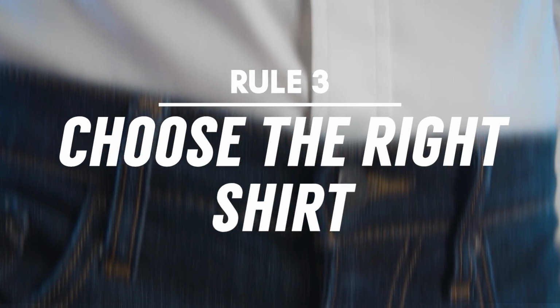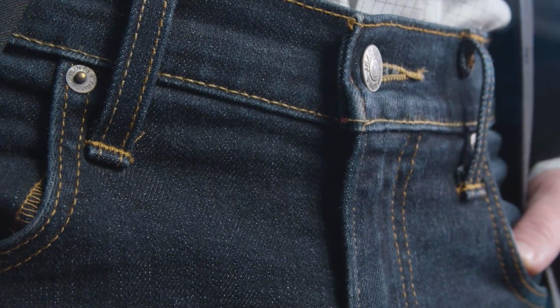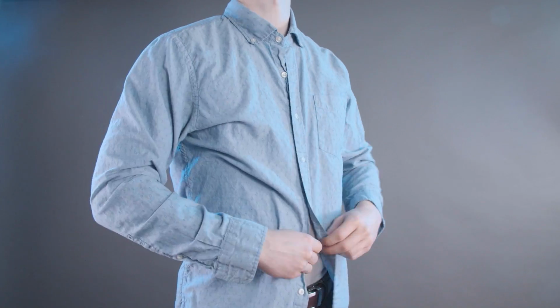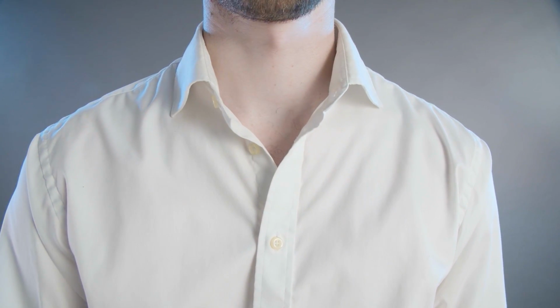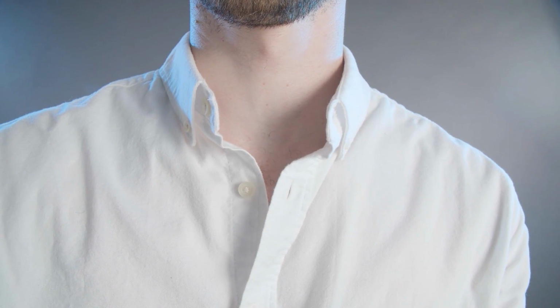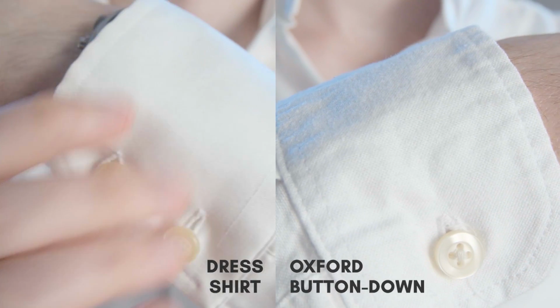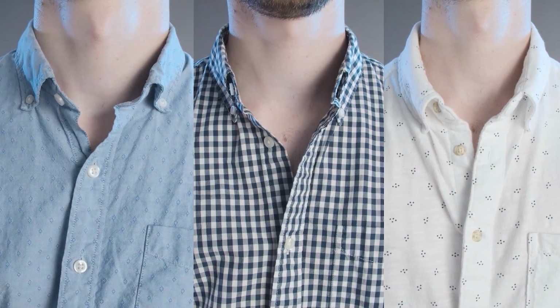Rule number 3, don't forget the shirt. You want to help bridge the gap between the formality of your suit jacket with the more casual pair of jeans. A great way to do this is to pick a shirt that's on the more casual side. If you go for a sleek dress shirt with a smooth material, the contrast is going to be too jarring. Instead, go with a casual button down that has texture in the fabric. It's subtle, but that little bit of texture makes a huge difference. And don't be afraid to have some fun with patterns.